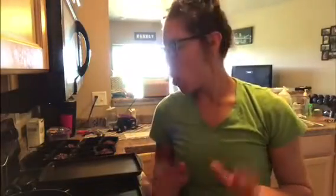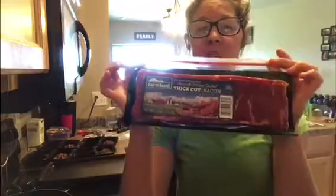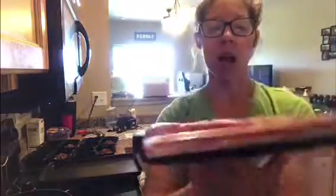Okay, so when I'm done browning my hamburger, I will get my bacon going while I'm letting the hamburger cool off. I get the thick slice cut bacon. I usually shop at Walmart, but I was at my local grocery store, Hy-Vee, so this is all I got. So I cook my bacon at 400 degrees for anywhere between 17 and 20 minutes, normally 20 minutes, but I don't like my bacon really crispy. I like it kind of in between, floppy and crispy.